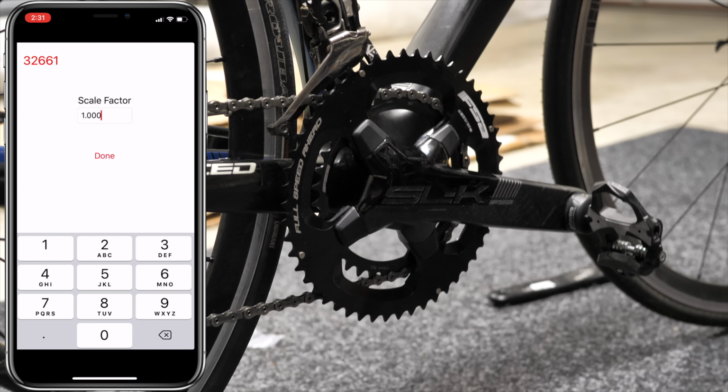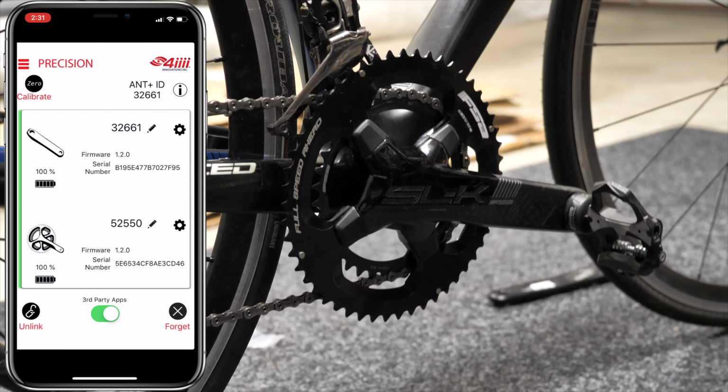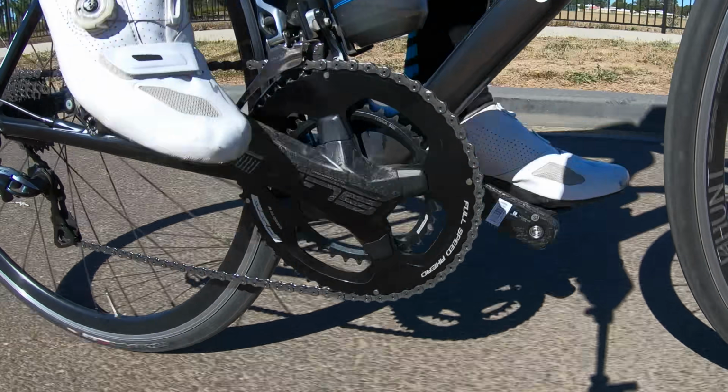You can actually change the scale factor, so that's what it looks like in here. You can also rename the unit if you wanted to. I believe this is for the Bluetooth name, but I didn't worry about any of that. I was more concerned about getting out on the road and getting a ride in.